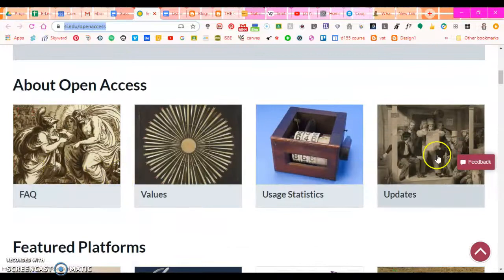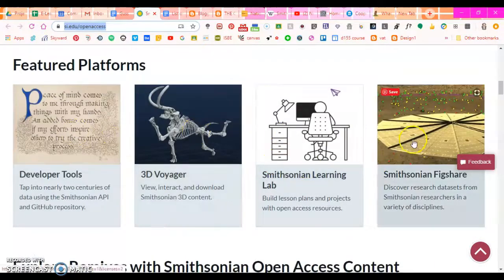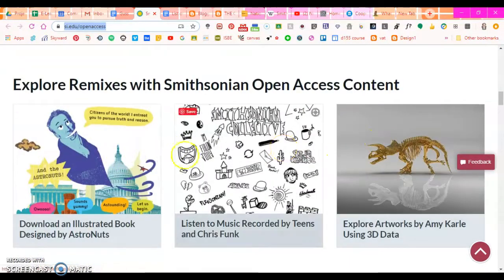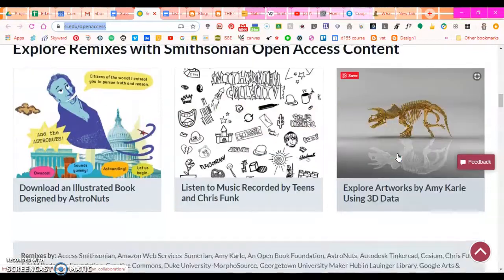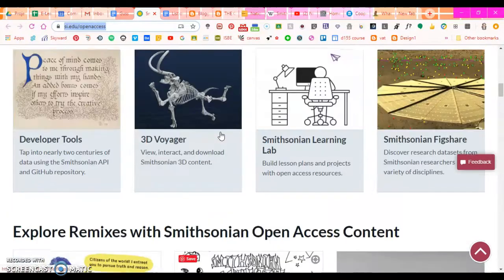So what I was looking through here, I'm like, well, I don't understand. So there's basically frequently asked questions like, can I use these images? And the answer is yes. So it's Creative Commons, meaning you can use it for whatever you want. There's just usage statistics and updates about it. And then ways that people use them, and then there's remixes of how people use it. They're encouraging people to put it on social media so they can see how these things have been remixed by students, by professionals. It's pretty crazy.